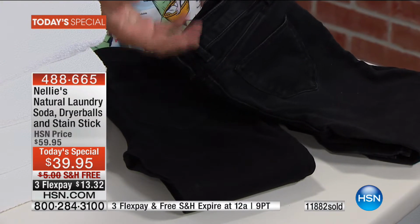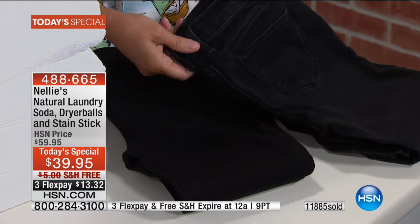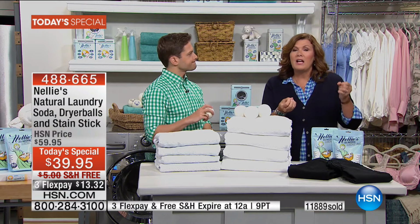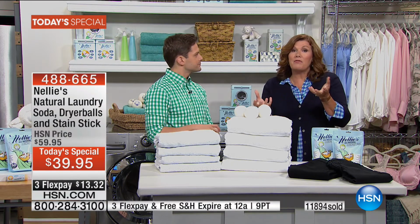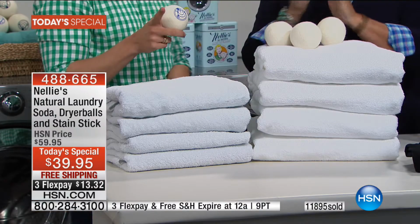They abrade your fabrics. They leave deposits that dull the finish of the clothes. It's no wonder you pull your clothes out of the laundry, out of the dryer, and they feel stiff and scratchy. So then you think, well, then I gotta use fabric softener. No, don't do it. Use the dryer balls. They're fabulous. You will love them.